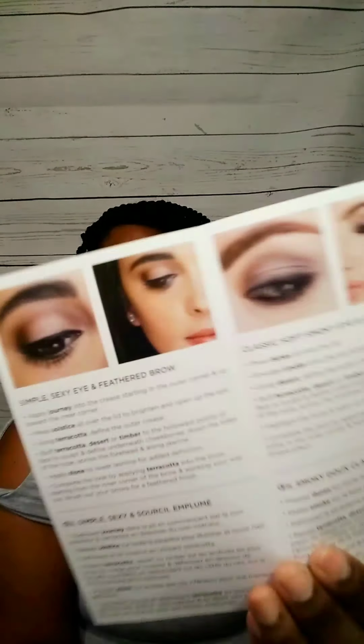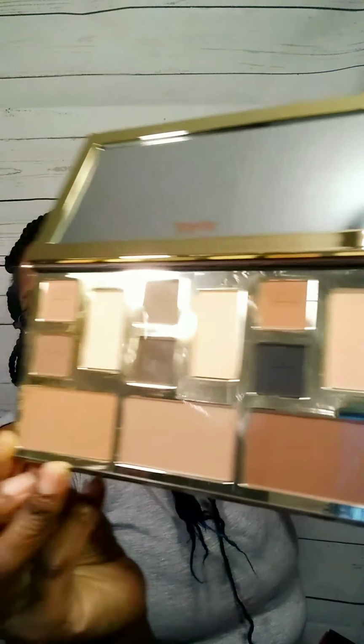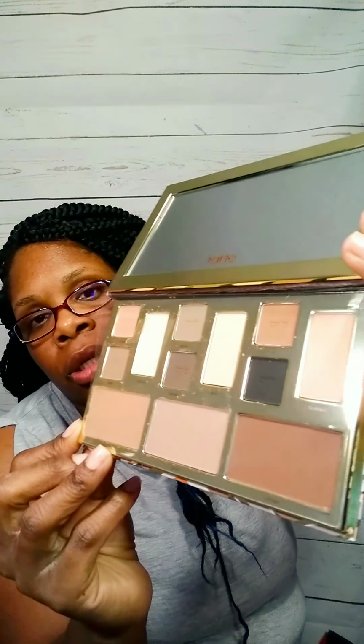So let's open it up. Got a whole pamphlet here, a little booklet to talk about some things, give you some instructions, how to make you a nice cat eye. So Tarte is coming with the classes on paper, so you know you're not left in the dark. And then this is what it looks like in person, like, you know, out of the packaging and not in the paper. And that's my November's Boxycharm.